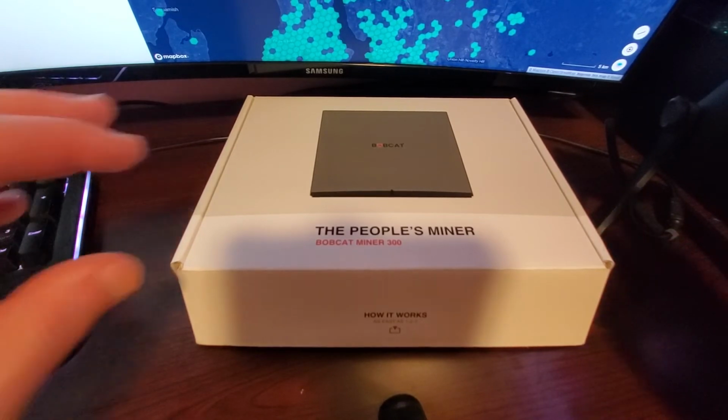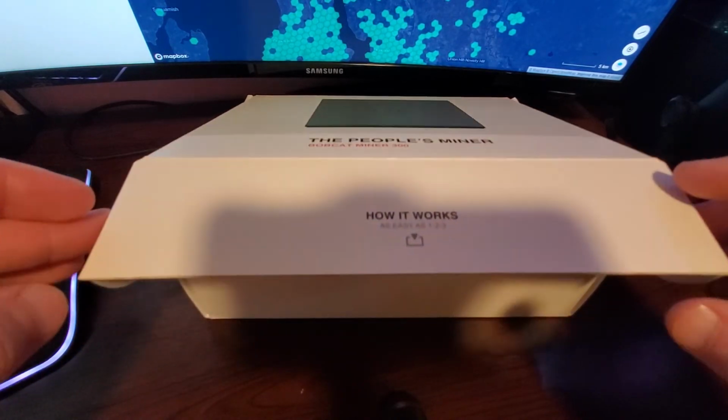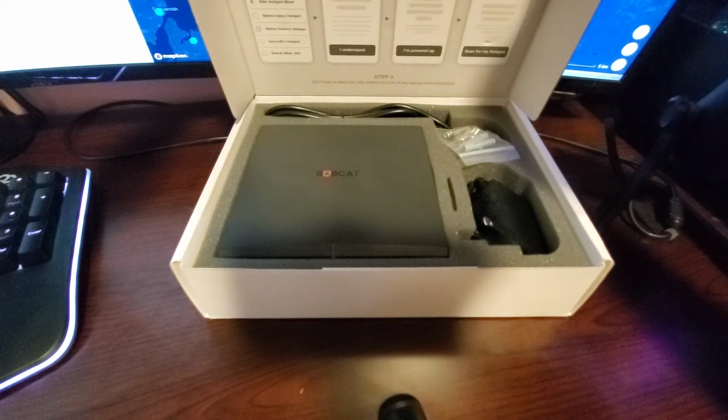So, let's take a look here. What do we have? Drum roll. All right. So, looks like we've got several components in here.